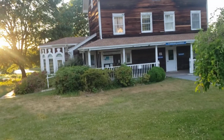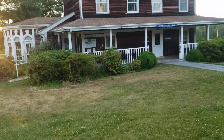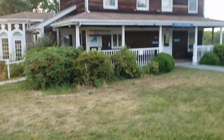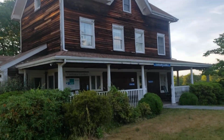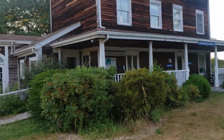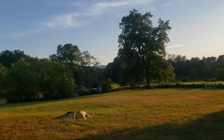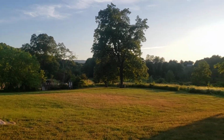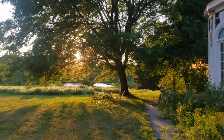I'm not sure. This is the visitor center for the museum. I'm not sure if this was the renovated original house, but I remember when the Kims lived here back in the 80s, and Mr. Kim was a developer, and he wanted to turn this into a conference center and a golf course, and the residents of Cornwall were very much against that.